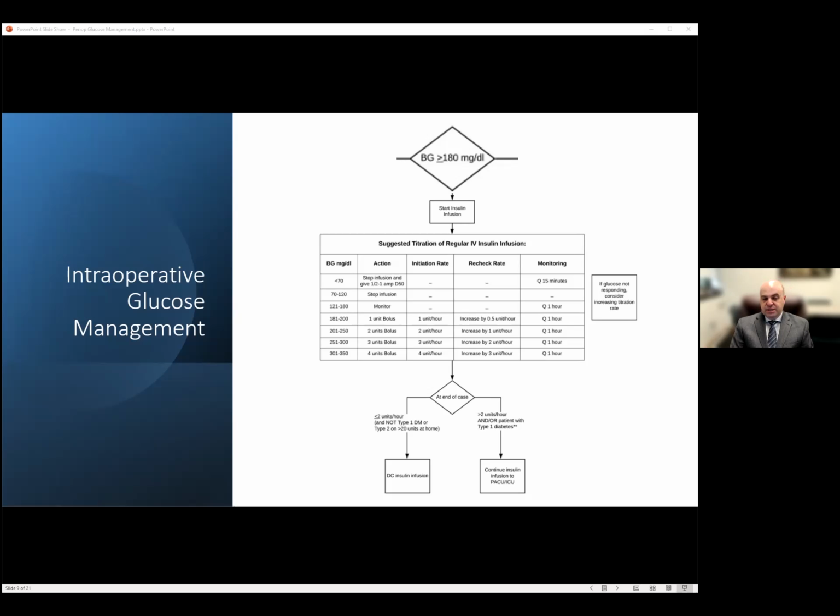Now, as we approach the end of the case, this is the point where we have to make a decision whether we want to stop the insulin infusion altogether, or whether we need to continue the infusion into the PACU and potentially into the inpatient area afterwards. And the decision point here, obviously, if the patient is a type 1 diabetic, they would need to have some continuous supplementation of insulin. They may have an insulin pump. If not, we will have to continue the infusion.